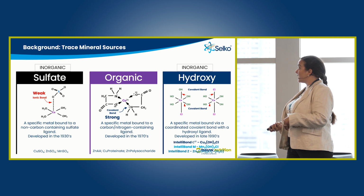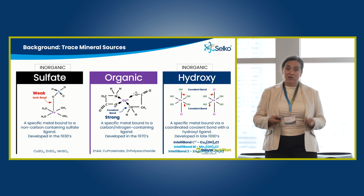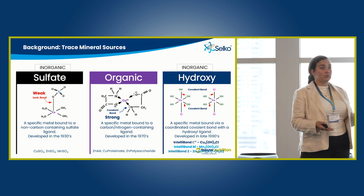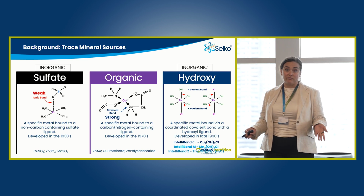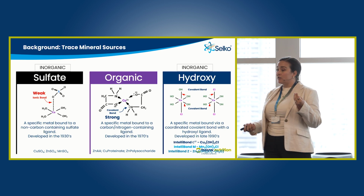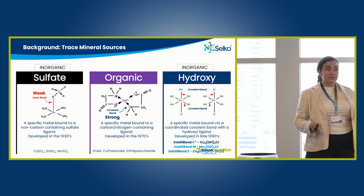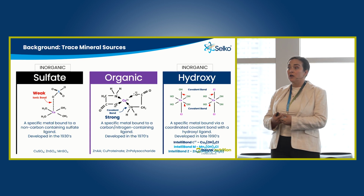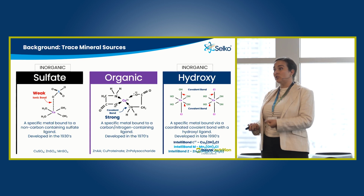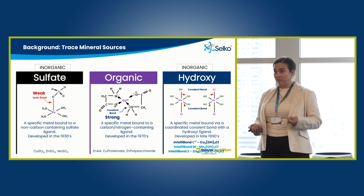Additionally, hydroxides were developed in the 1990s. Got those in the ruminant space around 2012. So it's a relatively new technology compared to some of the things we've been feeding. And our hydroxychloride trace minerals also have that improved bonding structure of that strong covalent bond, allowing that metal to dissociate where we want it to so it can be absorbed by the animals, like we learned about this morning.